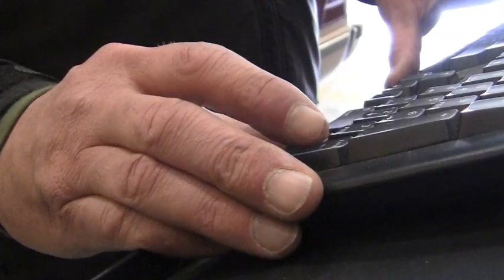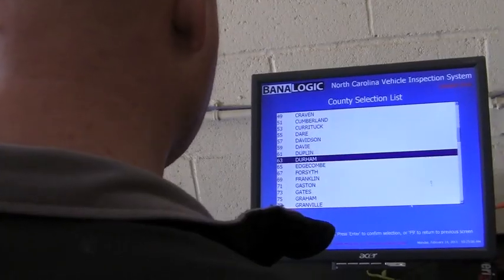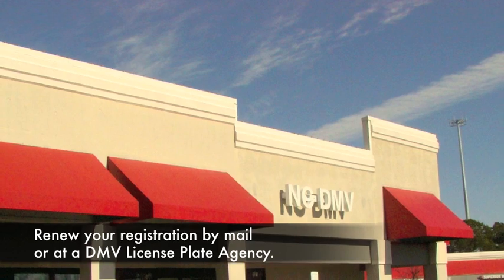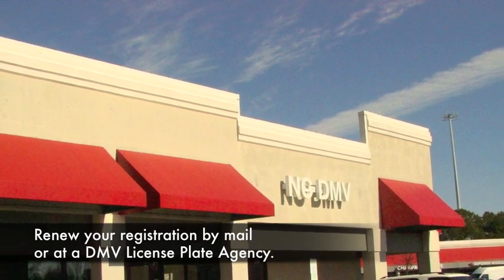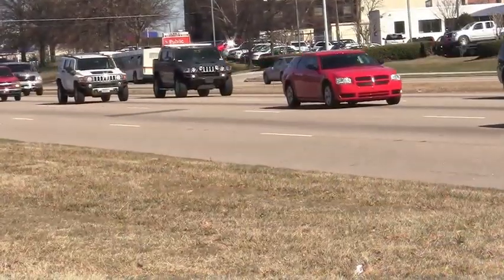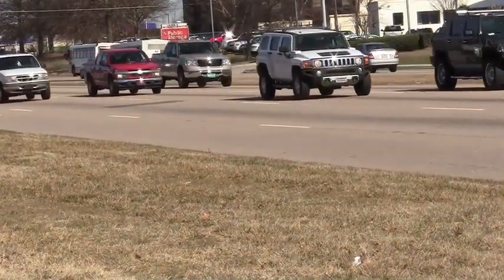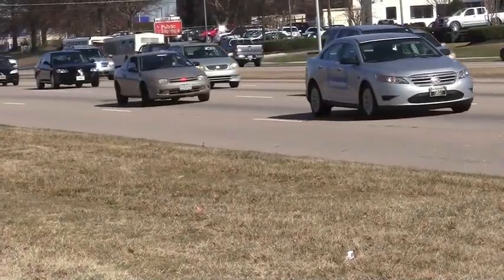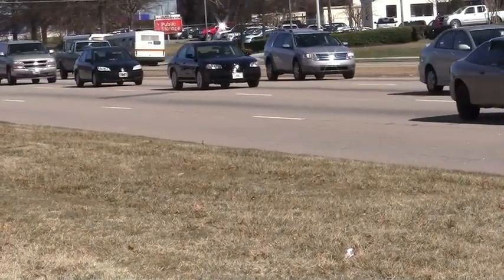A record of your vehicle's inspection is entered electronically from the inspection station into the DMV vehicle registration database. This record clears the way for you to obtain your registration renewal, either by mail or at a DMV license plate agency. If your vehicle has not passed its inspection, you will be blocked from renewing your registration. Once you obtain your inspection, you will be able to immediately renew your vehicle registration.